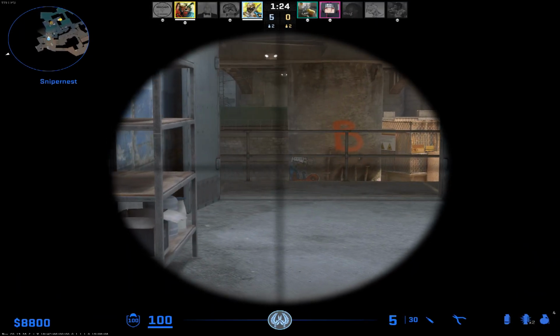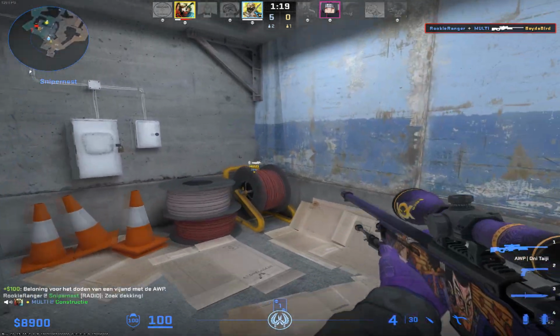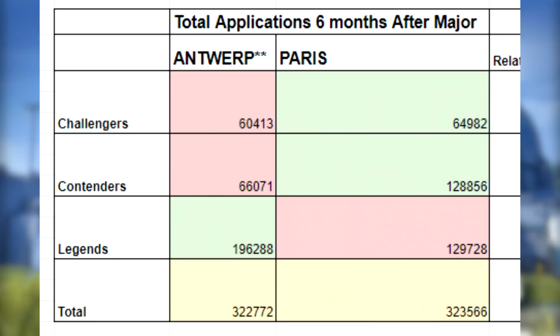So how does Paris stack up compared to Antwerp? We are looking now at the applications for both Antwerp and Paris after their first half year on the market. The Paris data is from today and the Antwerp data is from the 3rd of December 2022, so a year ago. So at first look, the Paris Challengers have the same amount of applications of about 60k, while the Paris Contenders has around double that of the Antwerp Contenders at 128k, so that's pretty good, right? Now the Legend however loses again to Antwerp, which is close to about 200,000 applications after 6 months. Overall though, for all teams this averages out to about 320k applications for both majors for the team stickers.